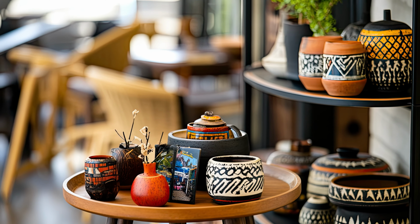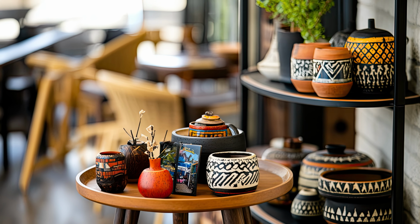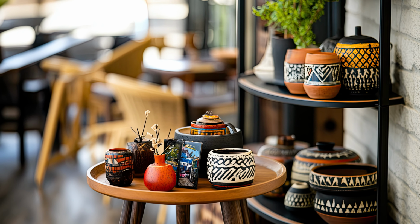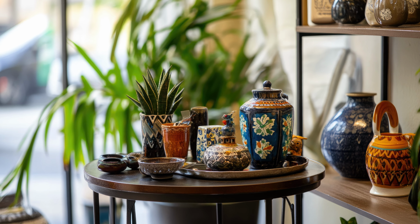As you curate your collections, think about how to integrate them with the other elements in your apartment. Mixing personal items with your furniture, artwork, and textiles will ensure the space feels cohesive and truly reflects who you are.